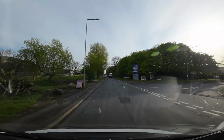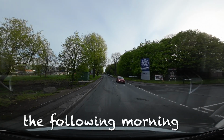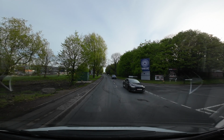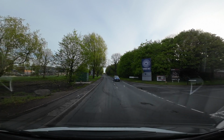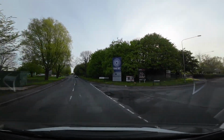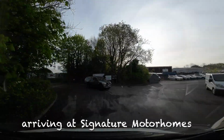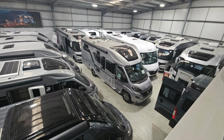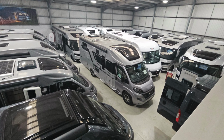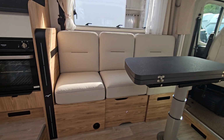So the following morning, the Tuesday, I headed off out of the campsite round about 8 o'clock to try and get down to the dealership for 8:30 when they opened. So I arrived at Signature Motorhomes and Leisure just before they opened at 8:30. So I parked myself up and had the opportunity to have a look around their showroom, and also at most of the motorhomes that they had available.